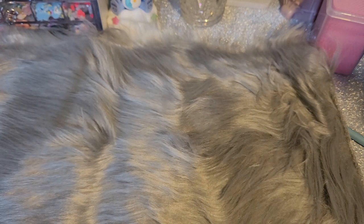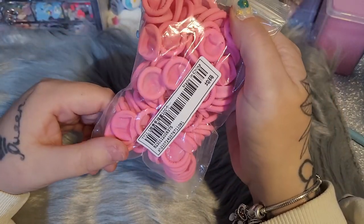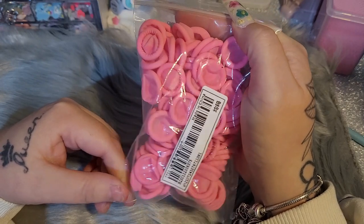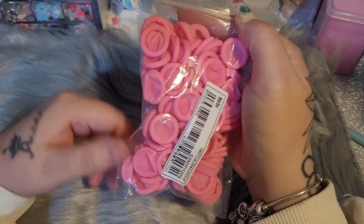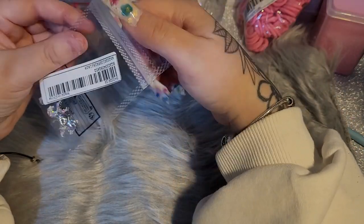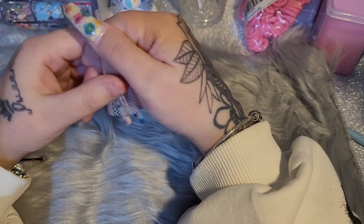Right, what else do we have here? We have some finger condoms. I don't care what it says, they are finger condoms. They are not finger cots. They are condoms for your fingers. It protects your fingers, right? Yeah, condoms. I'm probably going to get banned for saying that now. Not banned, but, you know, I don't know what it's called.